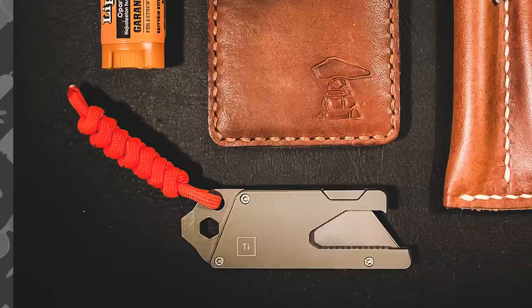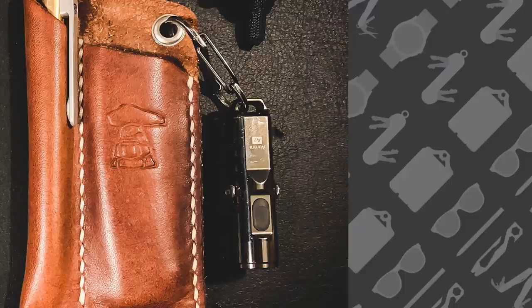Holy crap, what are we gonna do? You guys, you kill me. Attached to his organizer is the Rovivon Aurora A2. Oh my God, I talked about Rovivon again. What am I gonna do?